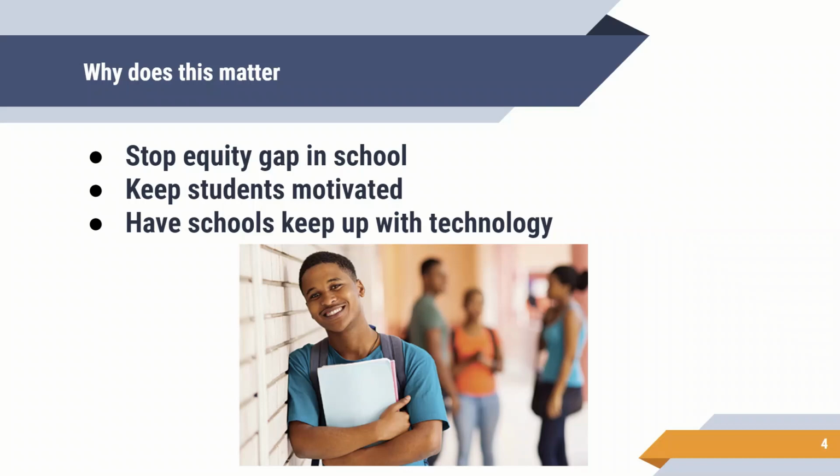And this in turn will make it so they don't learn as much, right? Personalized learning, obviously, if we're learning one-on-one, right, and you're learning through your best way of learning, you're going to stay motivated. You're going to want to learn more, right?